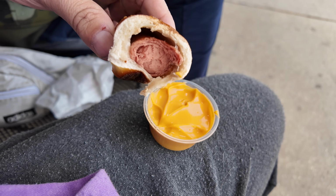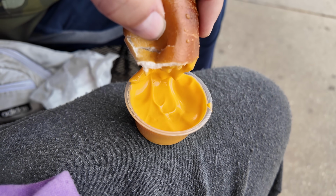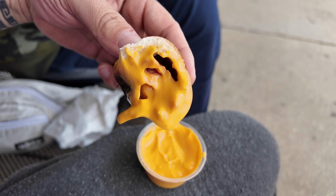So I'm going to take the hot dog right here. I'm going to dip it into the cheese a little bit. Oh yes, there it is. Oh, now we're talking. Oh yeah, man. Makes quite the difference. Man, it makes a huge difference. Well, I shouldn't say huge.